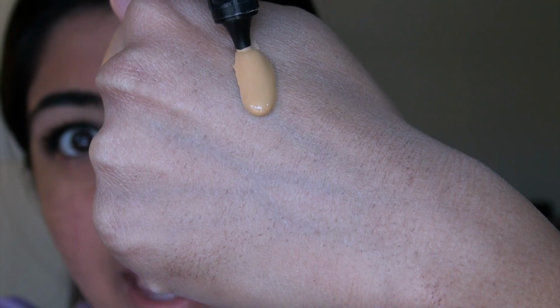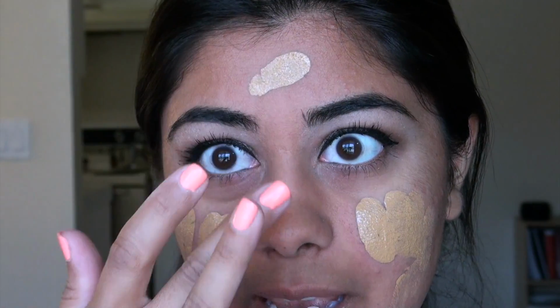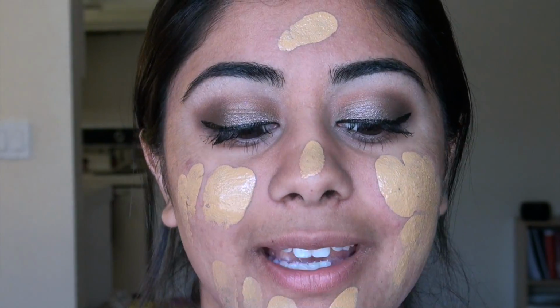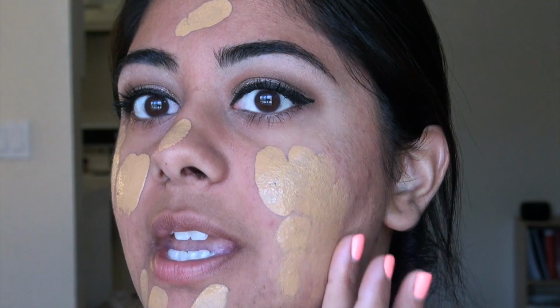And you guys can just see how liquidy this foundation is. You don't need that much of it. This much is plenty for my entire face. Then what I'm gonna do is just take this on my finger and dot it on my face where I want it. So most of my coverage I want on my cheeks and my chin, because you can see that's where I have the most acne scars and such. So I'm just gonna pat it on those areas.